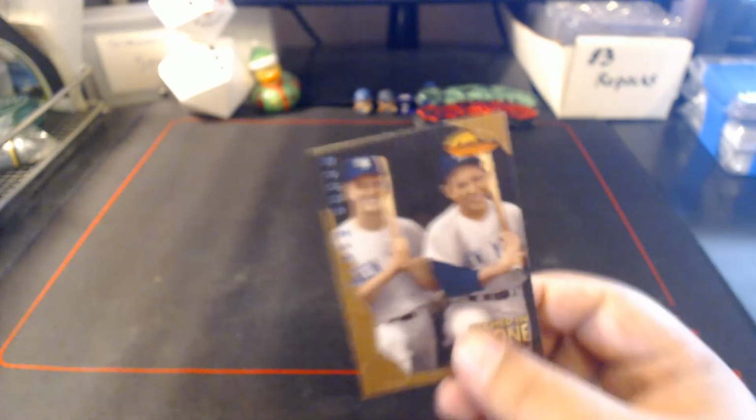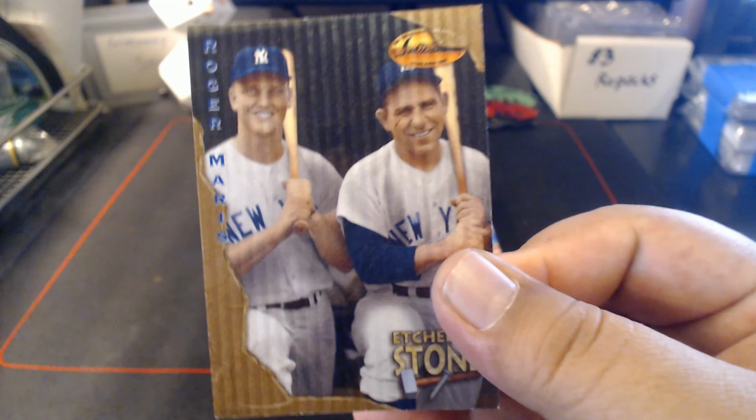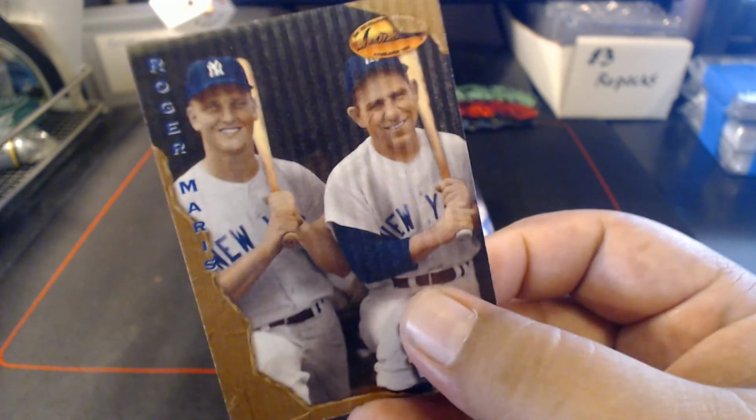Sometimes you see some weird baseball cards. We got a Ted Williams. It's actually a Roger Maris card, but I'm going to put it in my Hall of Fame binders because it's got Yogi Berra featured pretty prominently on there.